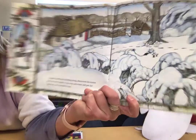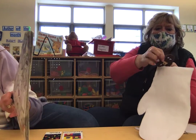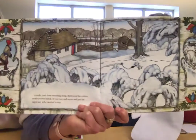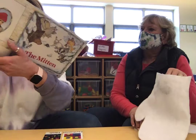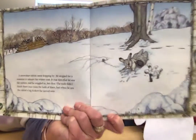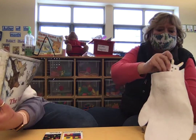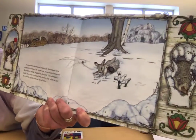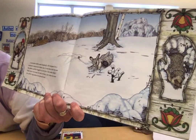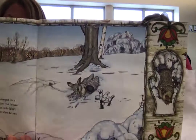A mole. A mole, tired from tunneling along, discovered the mitten and burrowed himself inside. It was cozy and warm and just the right size, so he decided to stay. Let's see who's next. A snowshoe rabbit came hopping by. He stopped for a moment to admire his winter coat. It was then that he saw the mitten, and he wiggled in feet first. The mole didn't think there was room for both of them, but when he saw the rabbit's big kickers, he moved over.